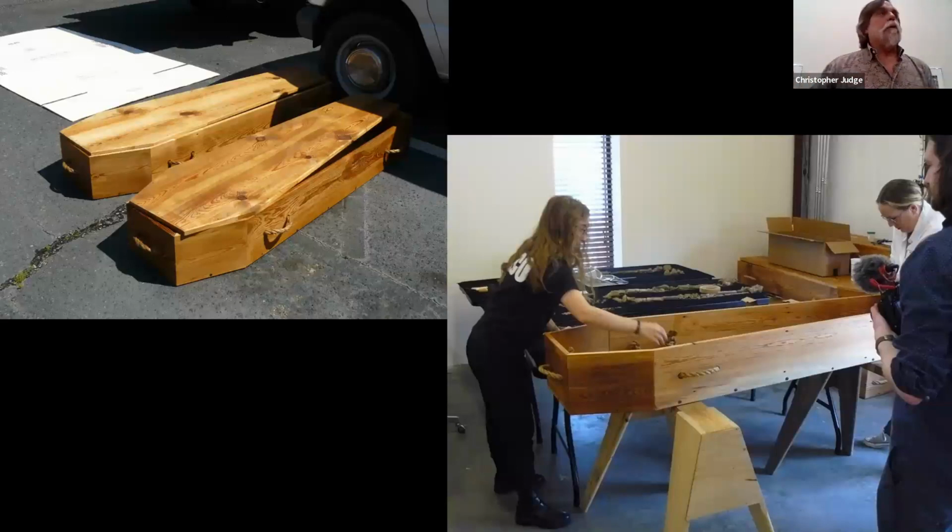This is right before the event, where we're over at the coroner's office and we're getting people put in these 18th century coffins. These were made out of old growth pine. I don't think it's heart pine. It's not 18th century pine, but it's from very old and large trees. And so these boxes are just absolutely amazing recreations. They were made with hand wrought nails. And this is how these guys were getting buried.